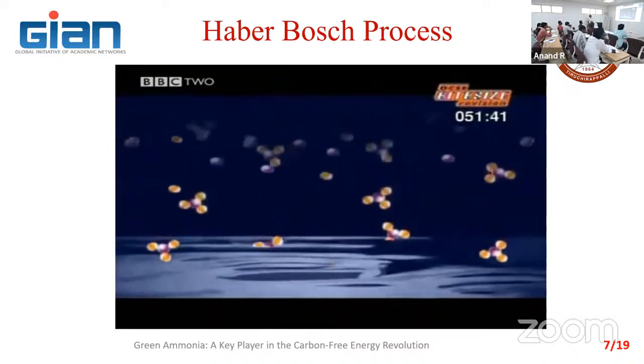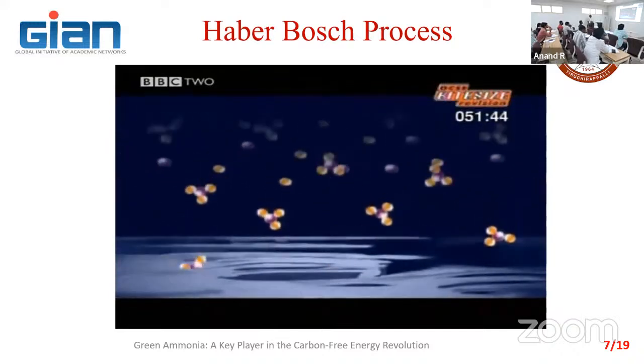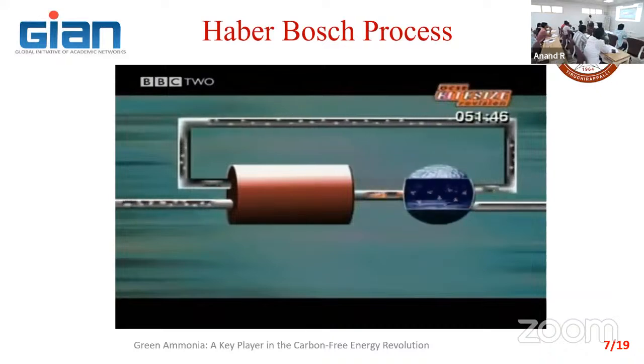The very last stage chills the mixture down so that ammonia condenses out as a liquid. It's drained off from the bottom. Meanwhile, the nitrogen and hydrogen float up to the top and get sent round a loop back to the converter.